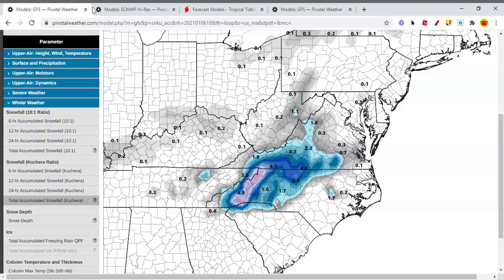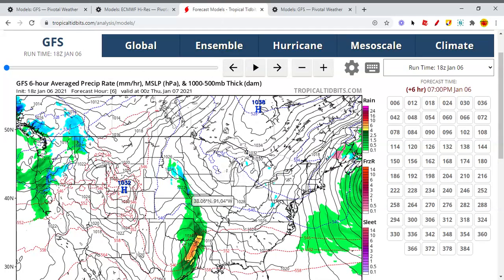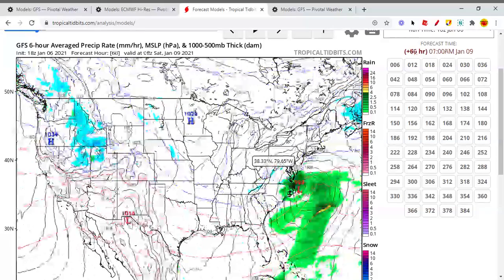Now the European, if you like snow, you want the European to happen, because the European does show more, and that's how it's been for the past couple of days. Now, let's talk about our next winter storm, because this is our little southeastern one, Thursday and Friday.